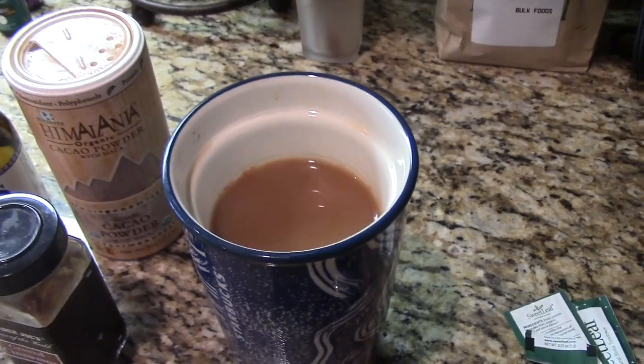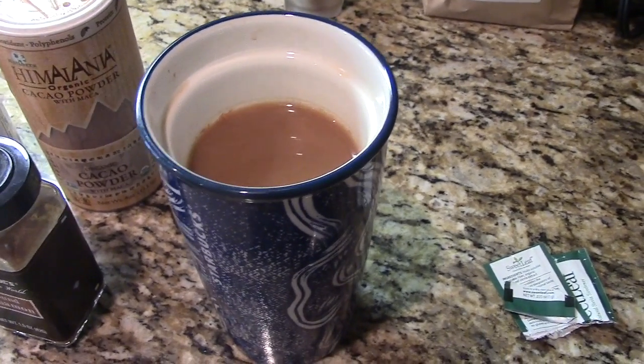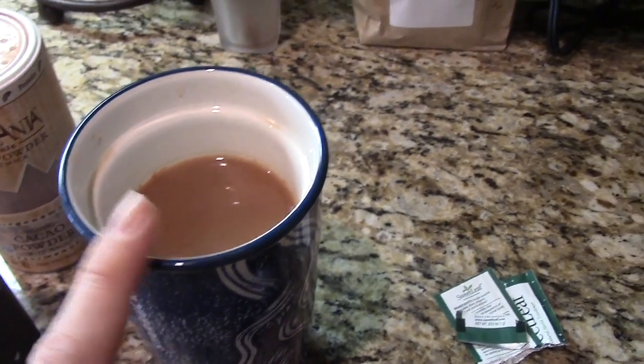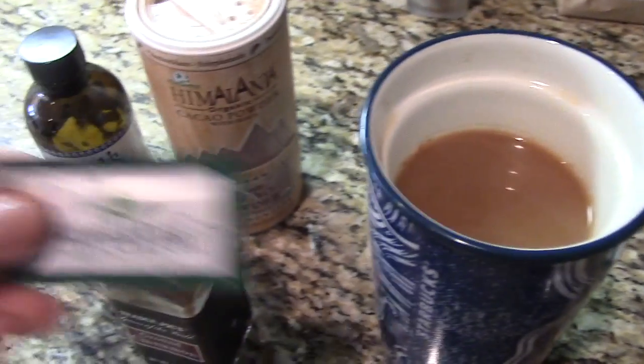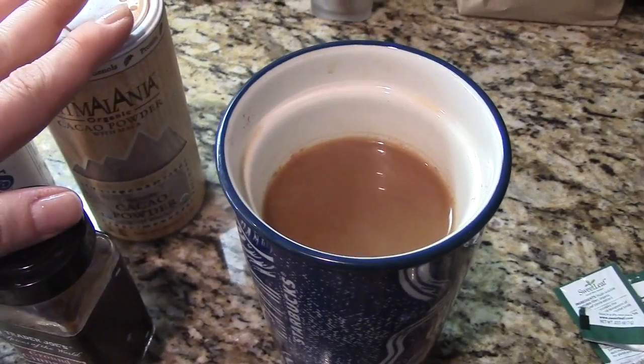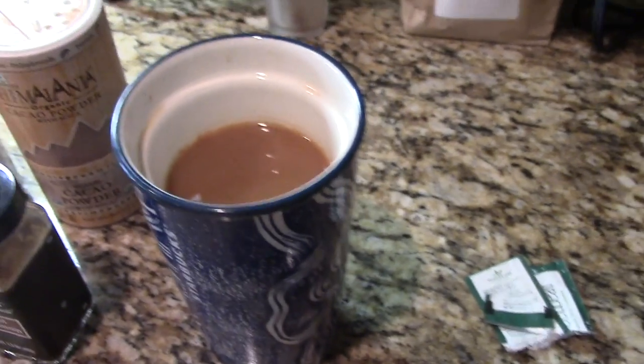I don't have it here, I already put it away, but I have some half and half that doesn't have anything but half and half in it. So I just put a little bit in, not near the cream I would normally put in. So what really is sweetening it is the stevia, and these are just adding flavor. So that's what I'm doing different with my coffee. And then I may have half of a grapefruit.